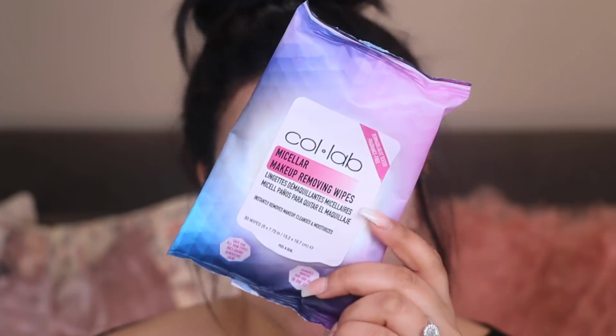It's pretty intense. So what I'm gonna do is a little bit of cleanup under here. I'm gonna start working on the skin. So I'm gonna go in with these makeup wipes by Collab Makeup. These are my micellar makeup removing wipes. So I'm just gonna clean up the fallout that fell underneath my eyes when I was doing all that blending.